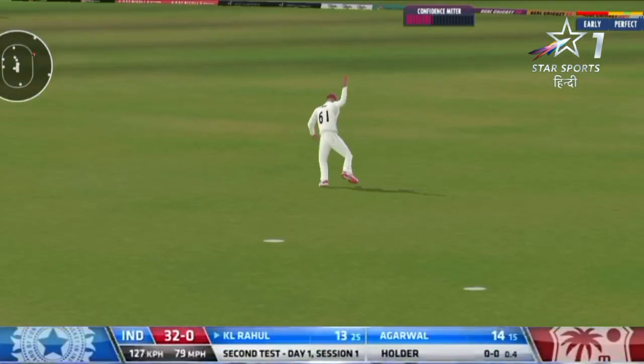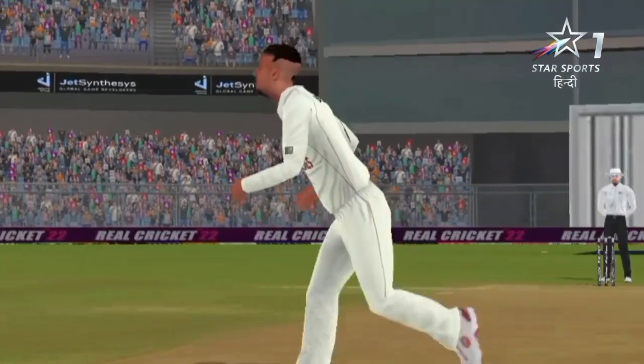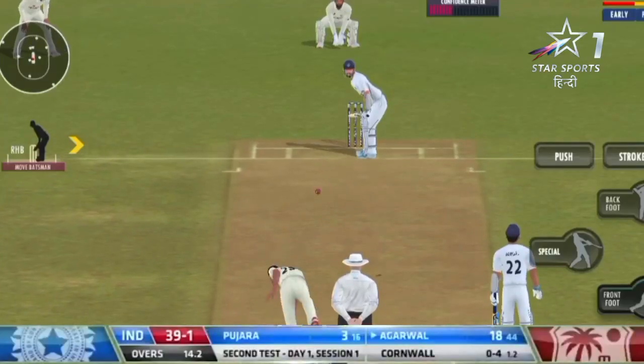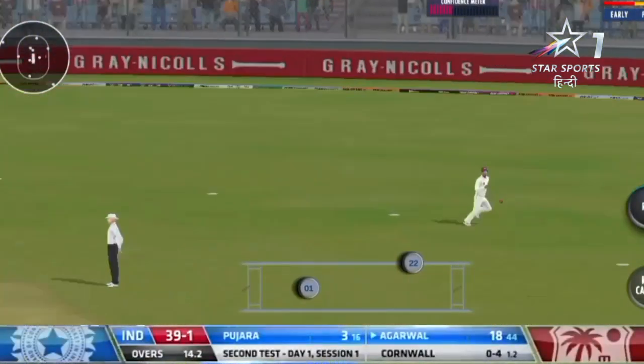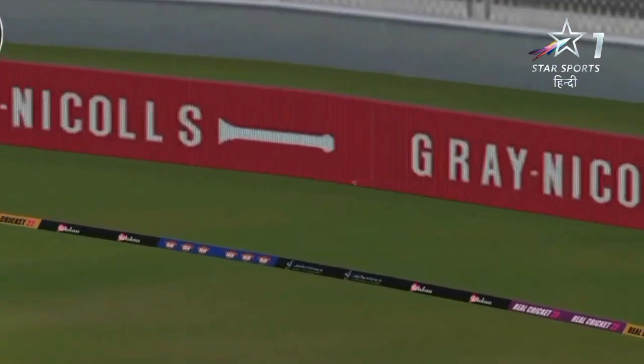And he's gone. Straight into the hands of Cornwall. Just shot over the top. Slightly full from Cornwall. Think about bowling against India.